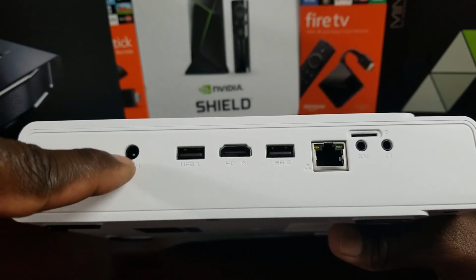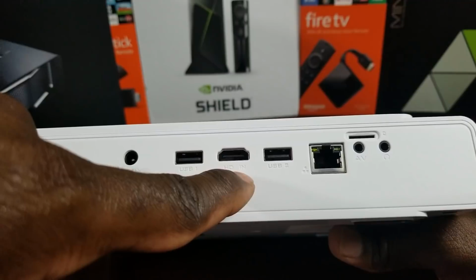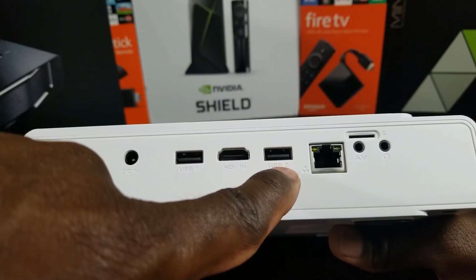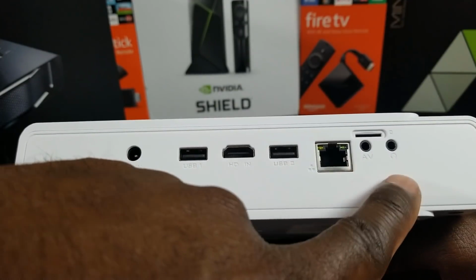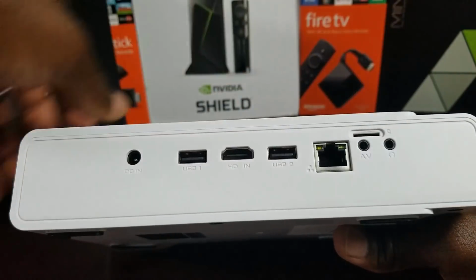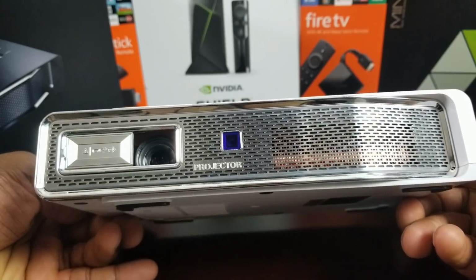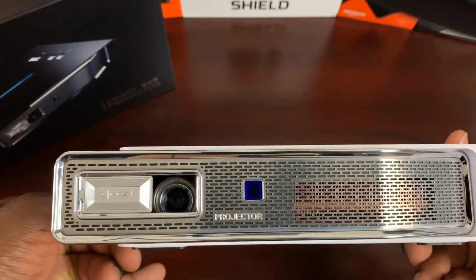So on the back, you do have your DC plug. This is for your power. You do have a USB 1, HDMI. So this is your HDMI. You do have a second USB port. You have your Ethernet port right here. And you also have an AV and a headphone jack. So pretty cool. Above that, you do have an actual SD slot. So that's basically it, guys. What I wanted to do now is just go ahead and hook it up. We're gonna do some gaming, test some movies, different content, just see how it performs overall. So let's go ahead and jump into it.